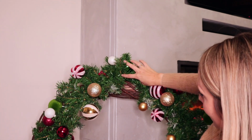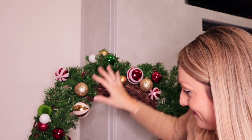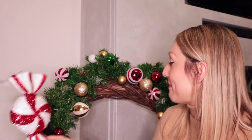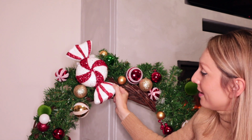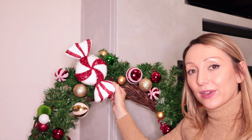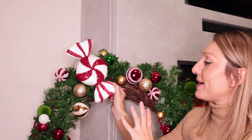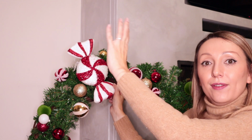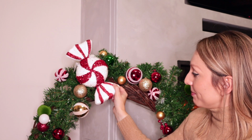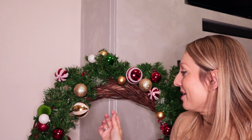I did also think, this is going to fall off now. There we go. I did also think that maybe these would look quite nice tied to it as well, but I don't know. Let me know what you think in the comments down below. I don't know if it will be a bit too much, but maybe when it's on the porch outside, it might look a bit of a statement piece. But yeah, I'm just not sure. I wasn't even planning on doing candy cane on the big wreath, but I just saw this and thought it would look perfect on there.